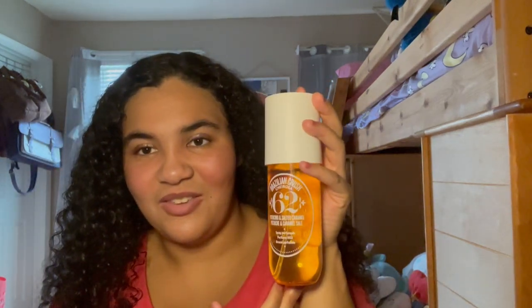Love it a lot. And then lastly is my Sol de Janeiro 62. She's my go-to every time I'm going to do a daily errand, so I just spray that on and go. I love this one. I actually want to get 59, but I'll wait because I gotta go in the store and smell it. I haven't yet. And then the perfume that I am selling, let me go get that real quick.